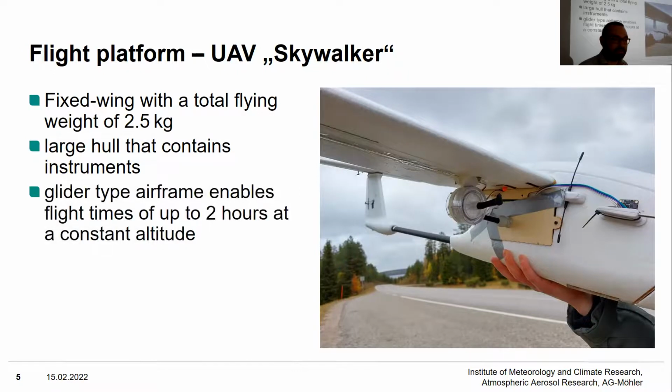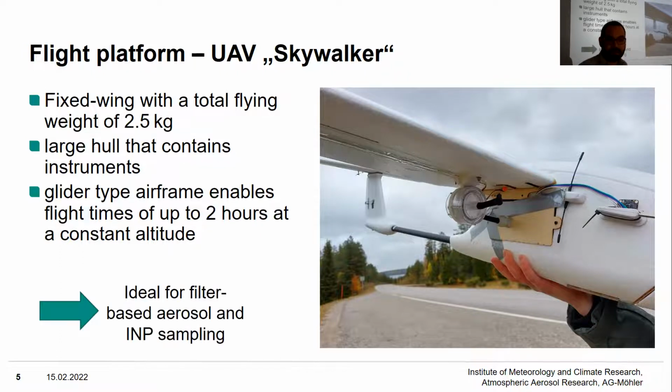And this type of airframe also enables you to measure up to 2 hours. So we can filter at one height for extended amounts of time to actually collect enough INPs to analyze them in the end, because INPs are very rare compared to general aerosols. And therefore, this UAV is very ideal for filter-based sampling because you have long flight times at one height.